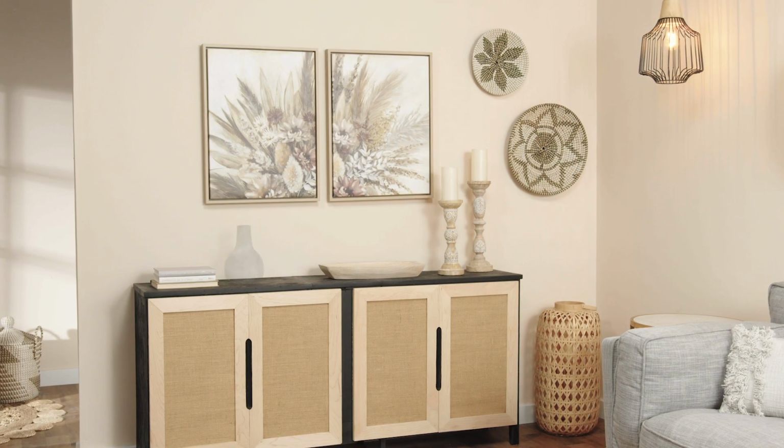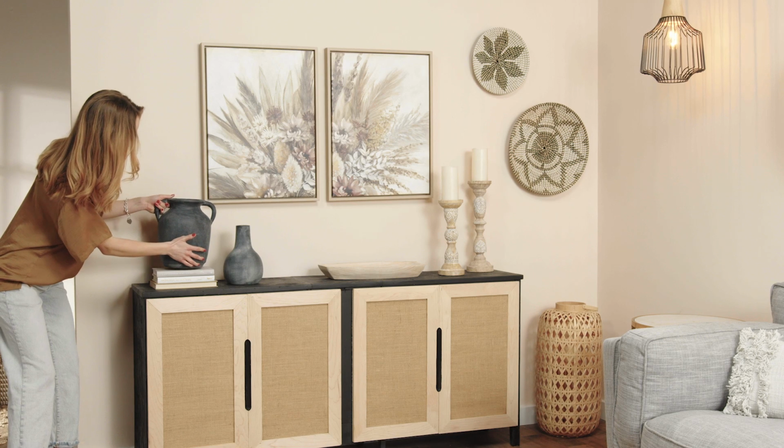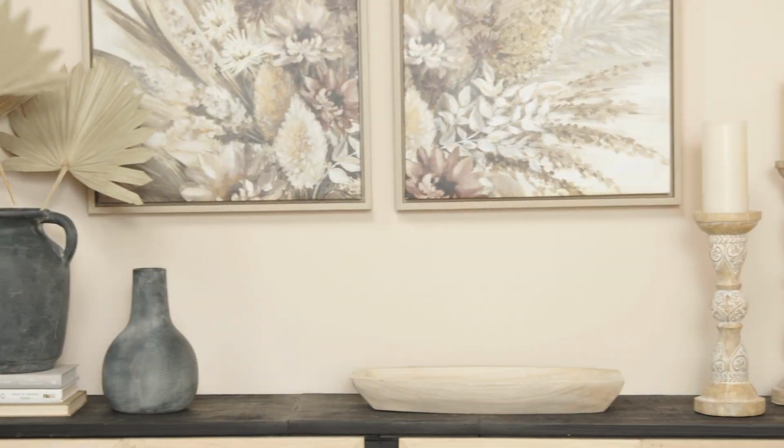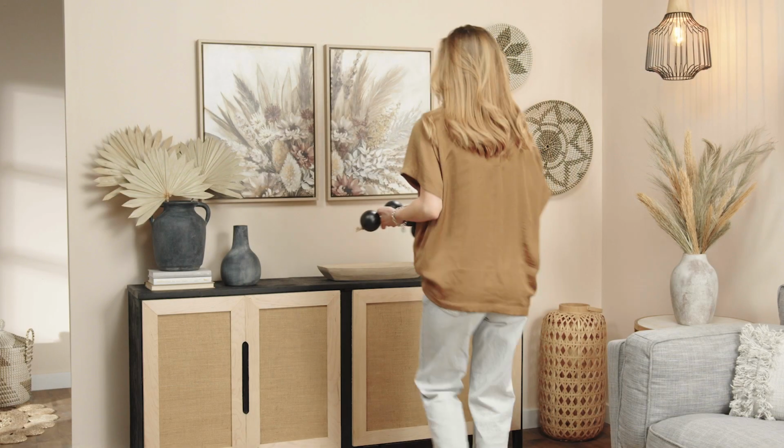You can also play with elements of texture to add interest to the shape. We switched the greenery with dried florals and added carved wooden candlesticks and an oversized bead garland.